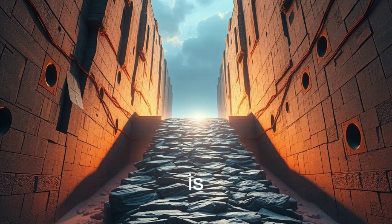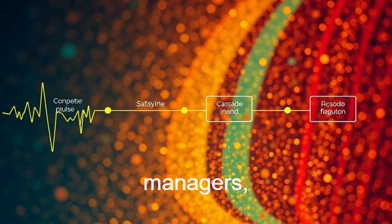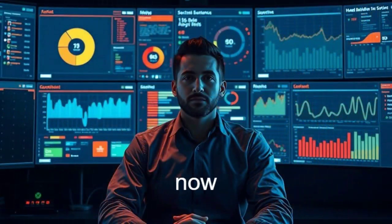The real advantage is speed and leverage. Workflows that once required developers, product managers, and long build cycles can now be launched, tested, and optimized by solo builders, creators, and operators.